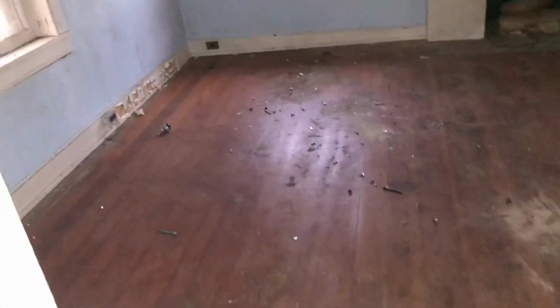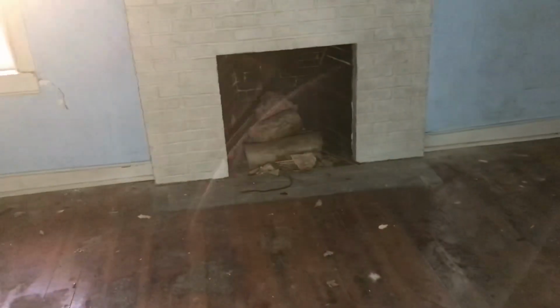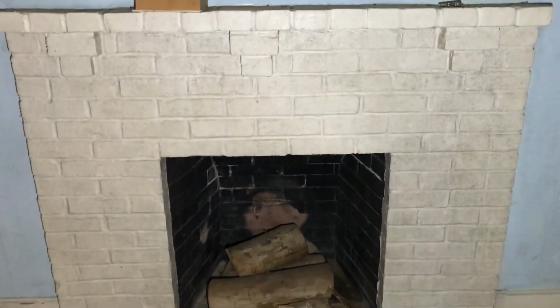You know how I feel about fireplaces, and we got one upstairs. Nice big closet. Windows all busted out. Here's my upstairs fireplace. Very nice. All brick. Got some decay coming in on the ceiling right there already. I don't think this place has been abandoned for that awful long. Apparently long enough though.